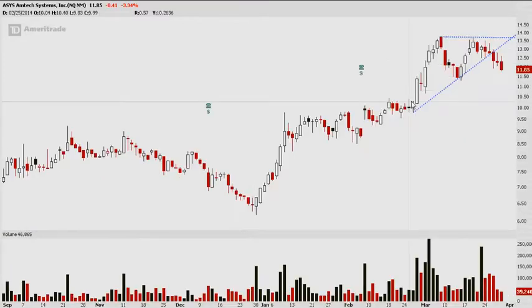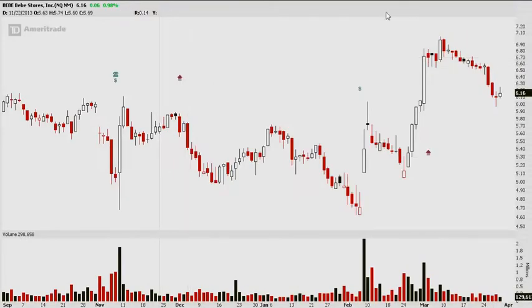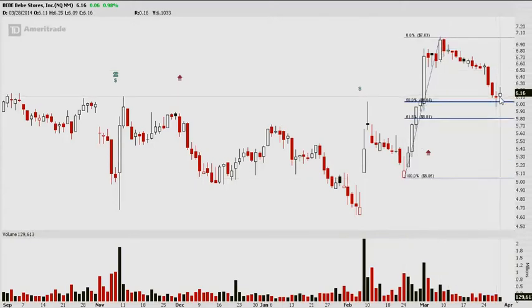ASYS was another one that never got a breakout. It failed this uptrend line that we had. BE didn't get our first entry above the high at the hammer, but we are now sitting at a 50% retracement, and broke as well the high of the low bar in the pullback. So this one was a cheaper one, but I did like the stronger move on a little bit higher volume.